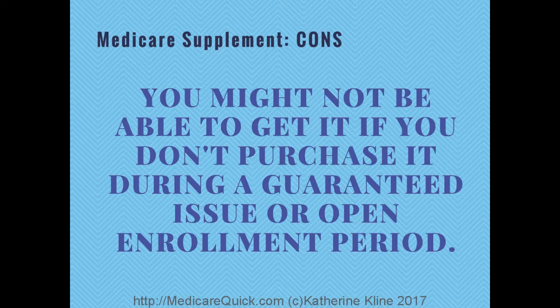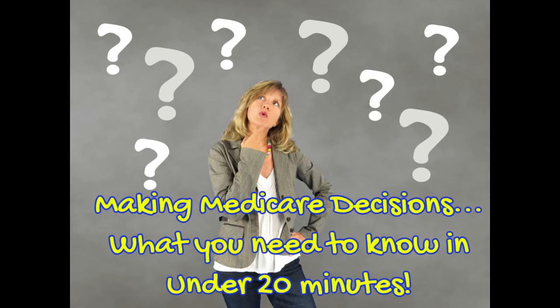And you might not be able to get one of these plans. These plans are medically underwritten, and yes, it is allowed under the Affordable Care Act to medically underwrite these plans. So don't think that you can take a Medicare Advantage plan while you're healthy, and then 5 or 6 years later, when you get cancer or Parkinson's disease, that you can just switch over to a Medicare supplement plan because you might not be able to. Those are the typical pros and cons of Medigap insurance, which is also known as Medicare Supplement.